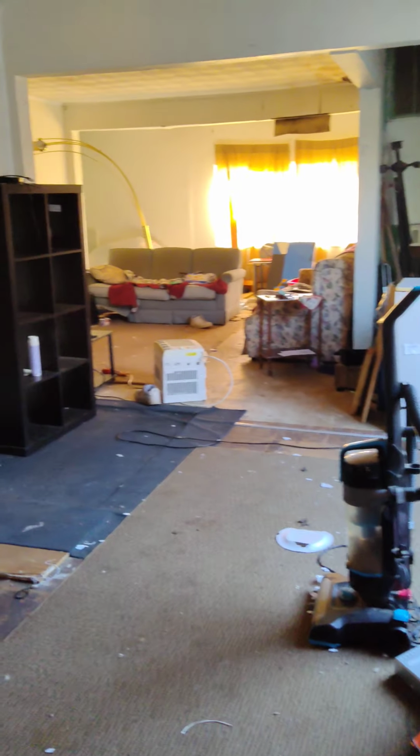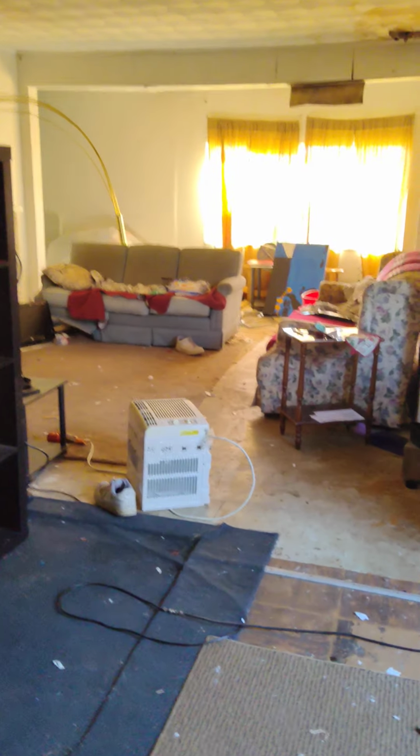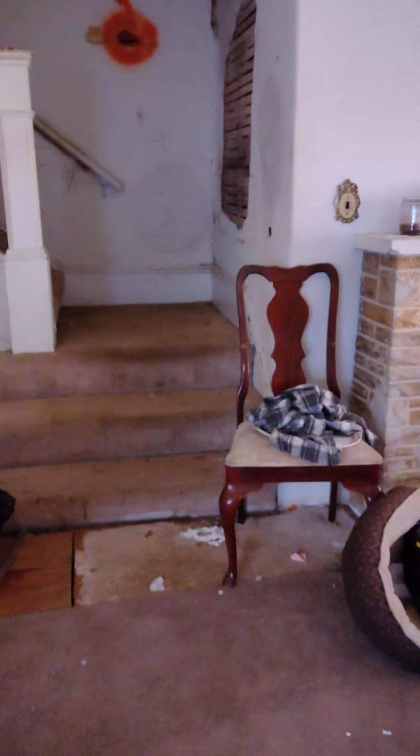Back through the old washing room, and we came this way. I'm going to take you back through this doorway. Back into this area. As you can see, we're back in the dining room and the living room. And here's the stairs. Right here at the base of the stairs is the crawl space to get underneath the house.